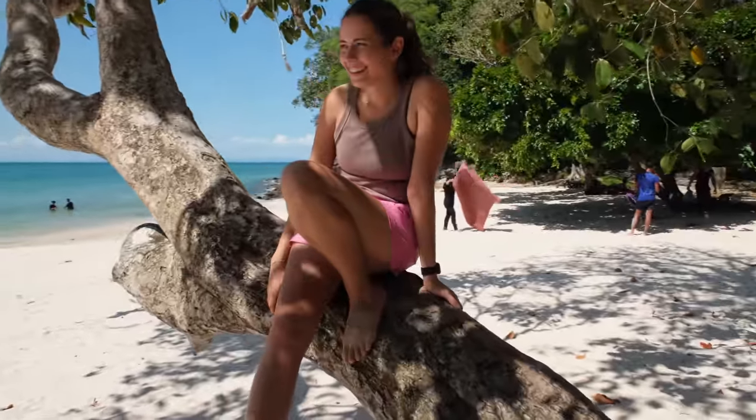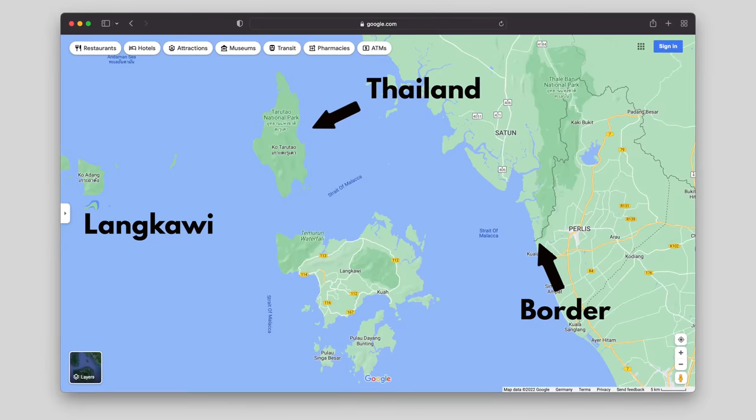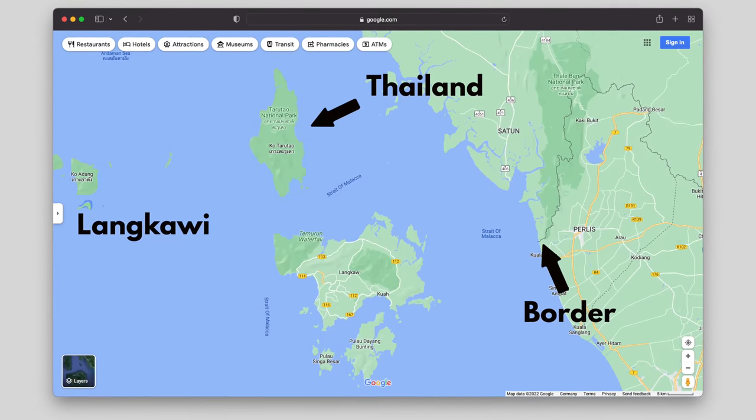And this beach has even got some monkeys in a tree. Perfect temperature, and also here in the background is Thailand, because Langkawi, if you look at it on the map, is pretty much above the border of Thailand, so we could swim there if we wanted to, but we don't. And if we had the physical ability. No, we just don't want to.